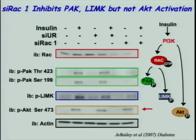Well, what you can see here is that, for one thing, we are painting RAC separately from AKT because when we knock down RAC, as is shown in the last 2 lanes of all of these gels, we knock down all the known signaling from RAC, which are shown here for PAK and LIMK, but we do not affect the insulin-dependent phosphorylation of AKT. This is no insulin, this is insulin. And this change is the same as in control cells, yet these cells in the last 2 gels in each box do not have RAC. So we think that this tells us that you do not need RAC for AKT to get phosphorylated.